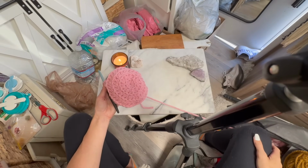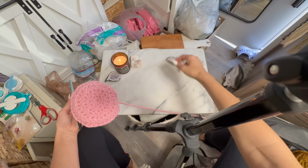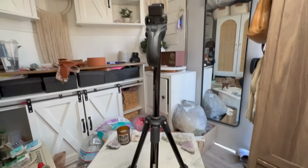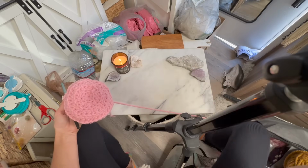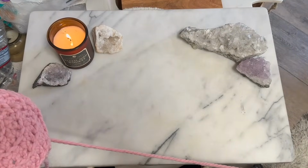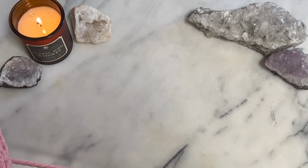Hello, I'm just sitting in my van. There's toilet paper over there. There's some shipments over there. There's my trash over there in the background. It's lovely. It's lovely. I did, though, put some pretty nails on for you guys. And candles and gemstones. Yes, please. Yes, and thank you. I love it. I love it so much.